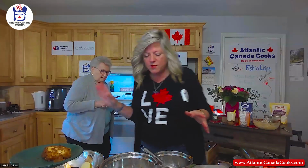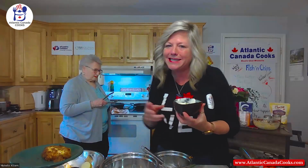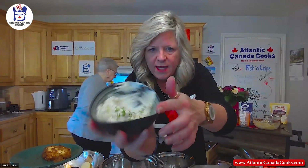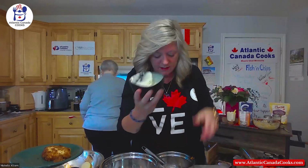So I'm just going to get my tartar sauce done here. And Mom's got some ingredients for our cod bites that we're making. So let's go over to that tartar sauce. In this bowl, I have mayonnaise, and you can see a little of that lime zest that's on top.